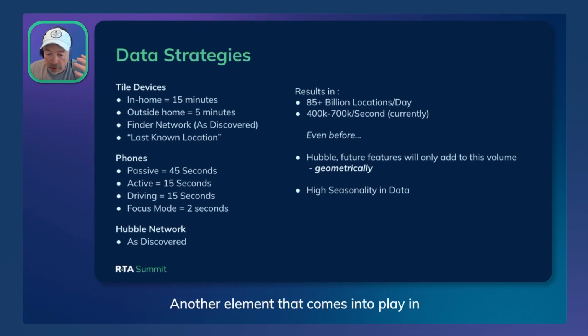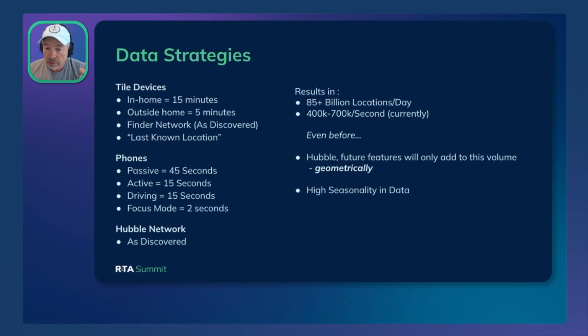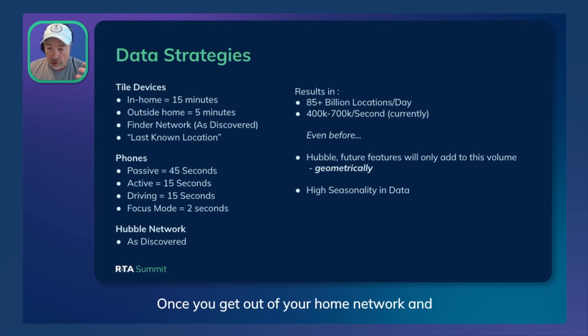Another element that comes into play in trying to figure out what's the right solution here is our volume of data. Every single one of our devices has different strategies for emitting its location. Tile devices, if it's home and it's passive and you're inside your Wi-Fi, it's every quarter hour it's going to send a blip out so that you continue to know where that device is. Once you get out of your home network and you start moving around, about every 5 minutes, it will emit a location.